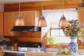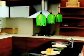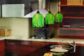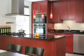The pendants are nice because they come in a whole range of varied colors. There are lots of glass pendants today that have tremendously interesting characteristics in terms of textures, patterns, and so forth. And they can match almost any decor that a person would typically be looking for.